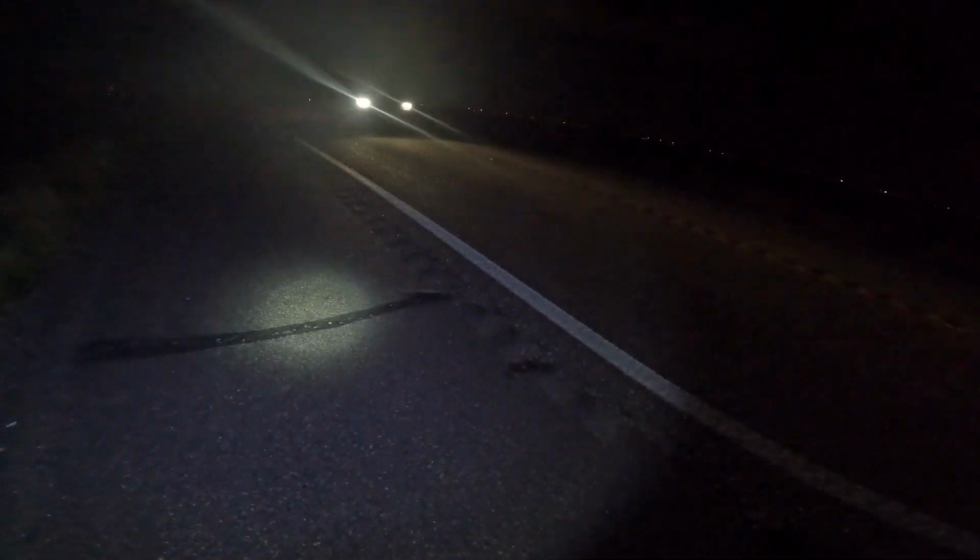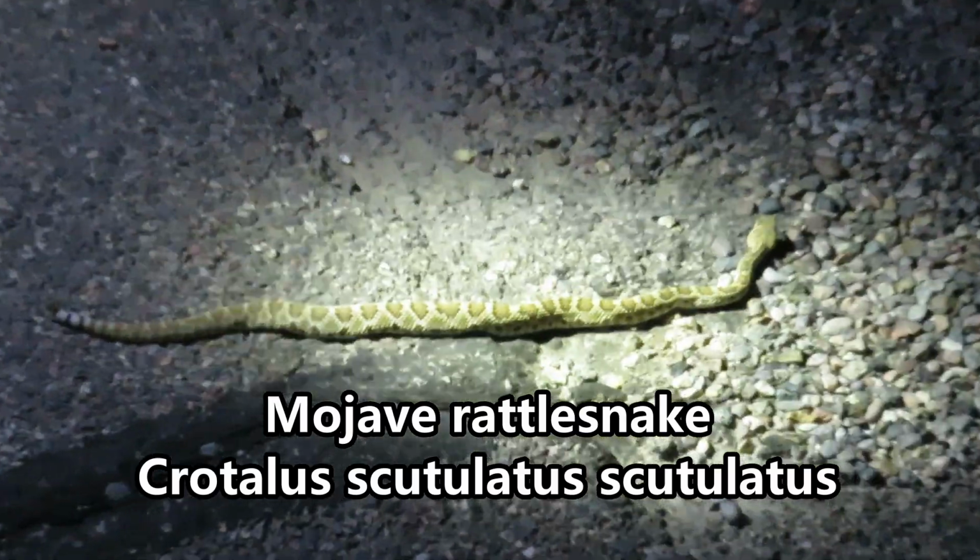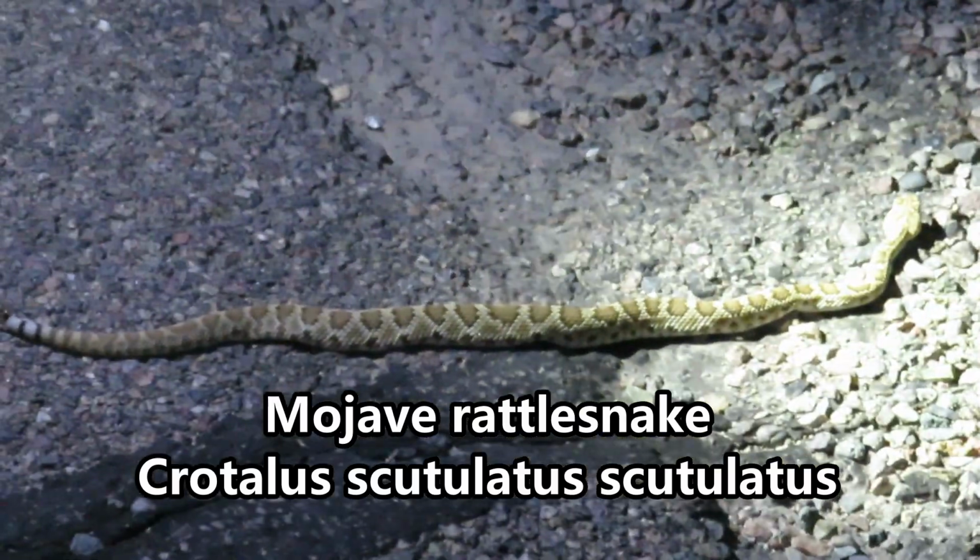I hope not. He's not. It's another diamondback. Look at that. Oh wait, no, it's not. It's not a diamondback. Did it again. This is a Mojave rattlesnake. Crotalus scutulatus.